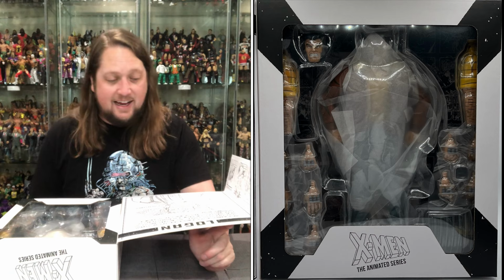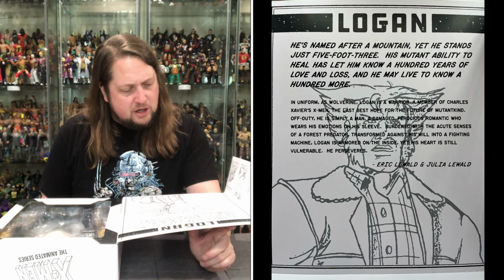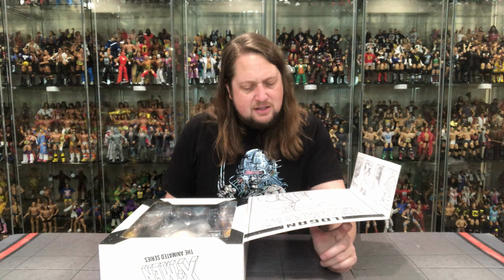His mutant ability to heal has let him know 100 years of love and, of course, loss. And he may live to know 100 more. In uniform as Wolverine, Logan is a warrior, a member of Charles Xavier's X-Men, the last best hope for the future of mutant kind. Off duty, he is simply a man, a damaged, ferocious romantic who wears his emotions on his sleeve. Burdened with the acute senses of a forest predator, transformed against his will into a fighting machine, Logan is armed on the inside, yet his heart is still vulnerable.